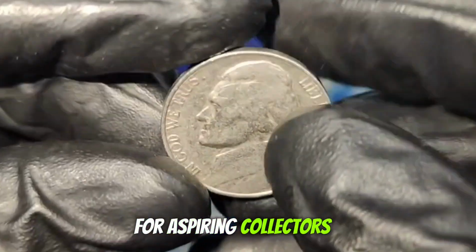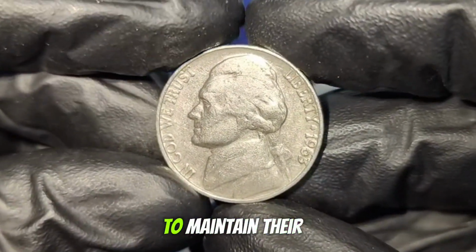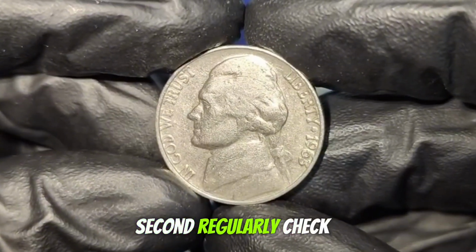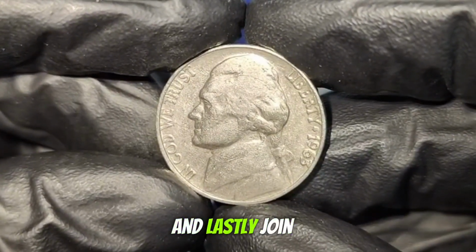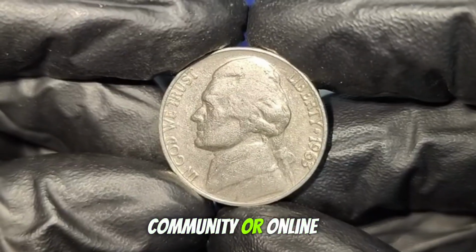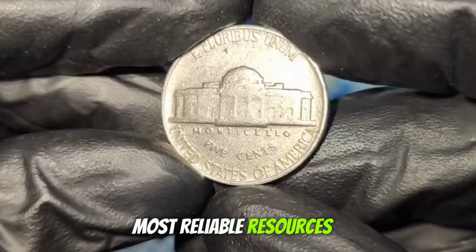For aspiring collectors, here are a few tips. First, always store your coins in protective holders to maintain their condition. Second, regularly check completed auction listings to gauge current market values. And lastly, join a coin collecting community or online forum. Sharing knowledge and connections can reveal the most reliable resources.